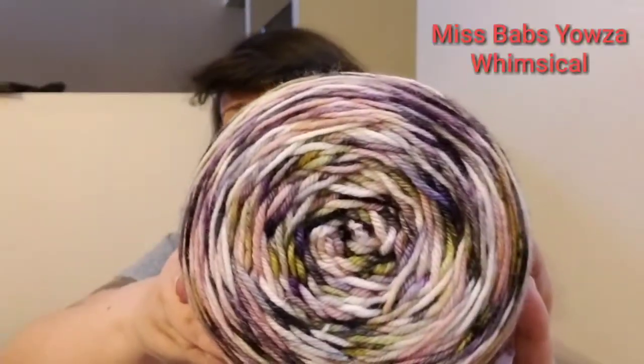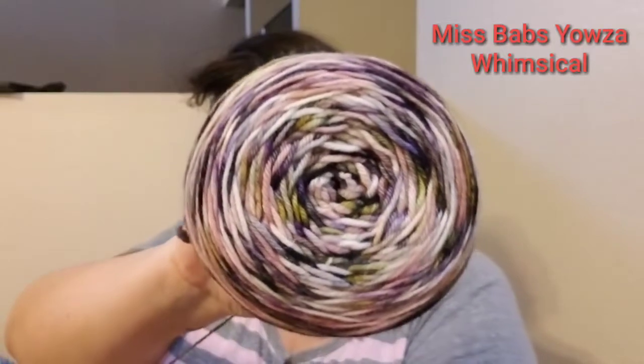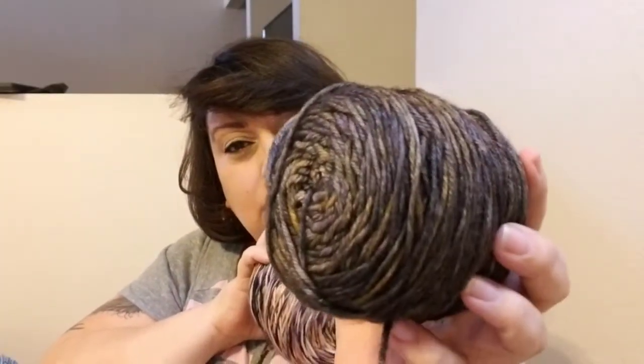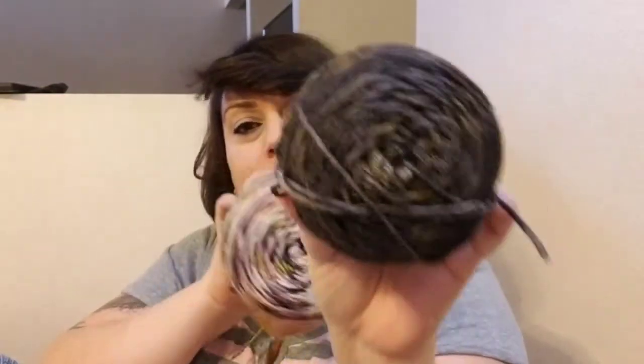For Delicious Death Group, we're reading Destination Unknown by Agatha Christie, and I had mentioned I was going to do the Garden of Allah shawl in the Miss Babs Yowza worsted. So this is the yarn that I'm using for the main body of the shawl, and then I've got the Malabrigo Rios. This is called Whimsical, and this is Sand and Storm.